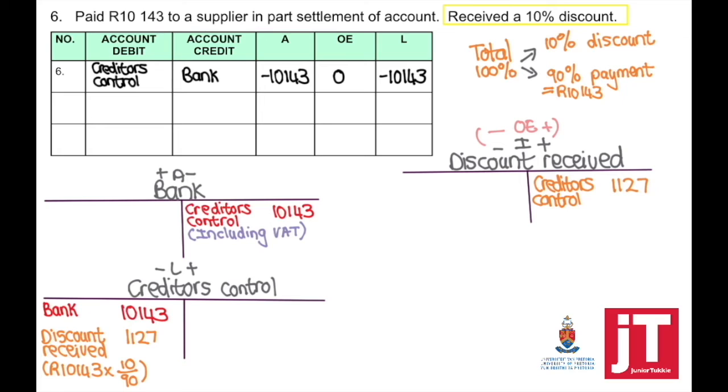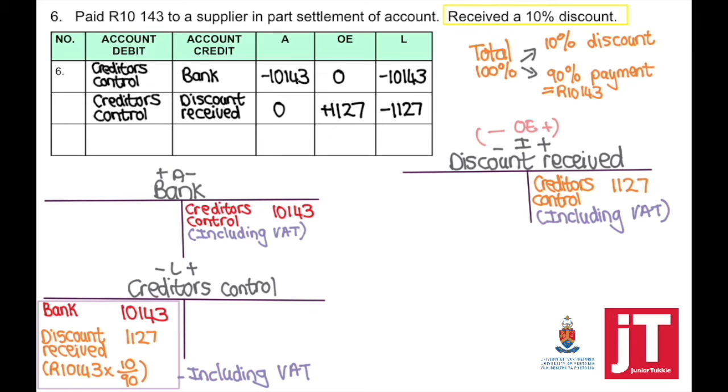Discount received will be credited. So on my accounting equation, account debited is creditors control, account credited is discount received, owner's equity plus, liabilities minus 1,127.